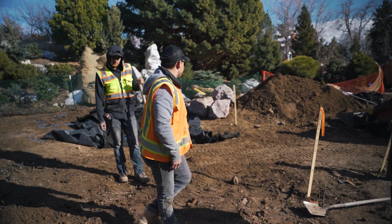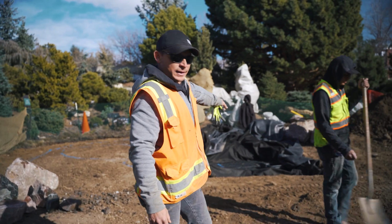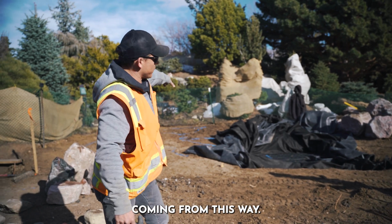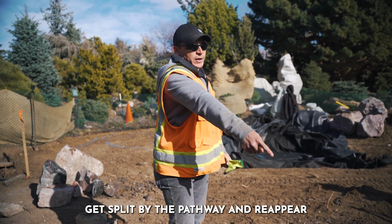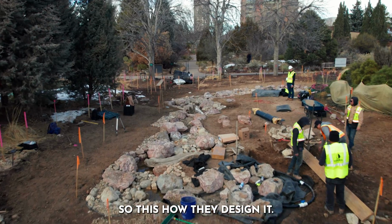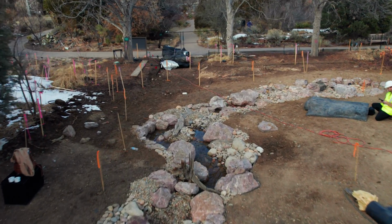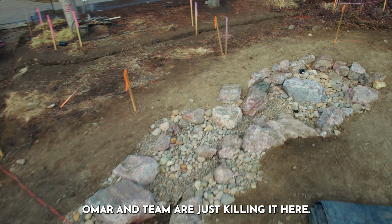And we have our other stream over here, and this is gonna look like it's one single piece coming from this way, get split by the pathway and reappear in this section. So this is how they design it, so it's gonna look great. Omar and team are just killing it here.